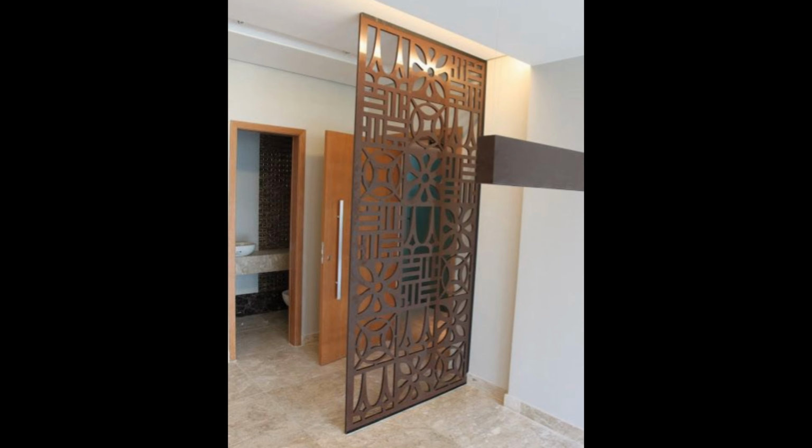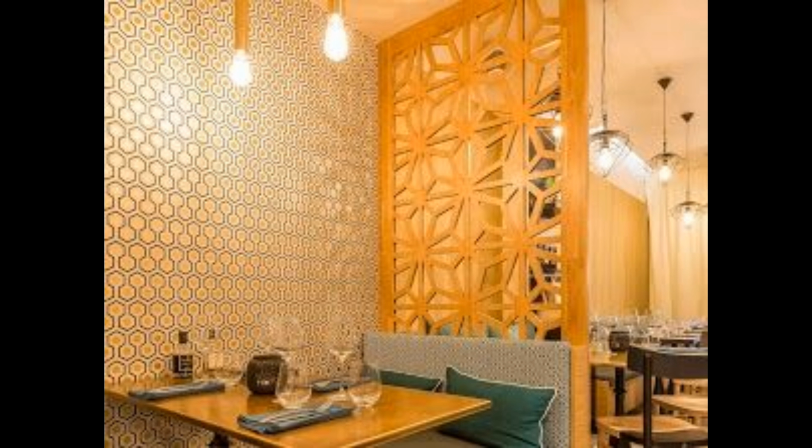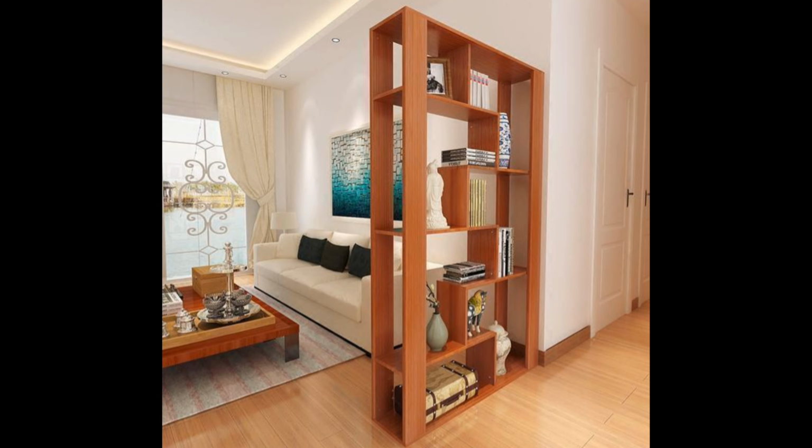Add a barn door. For a bigger project, you can install a barn door to break up the space. This home shows how you can easily break up an open floor plan with a sliding door. Try folding screens. These pretty folding screens with cutouts are on casters, which make them easy to move around.